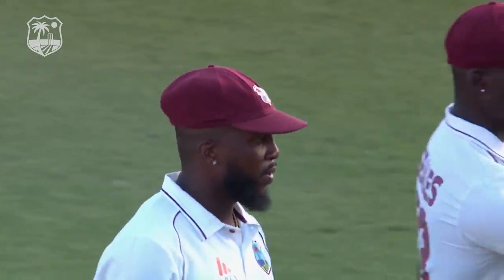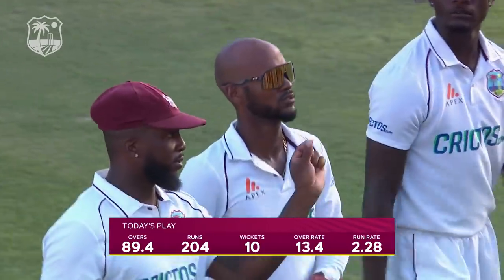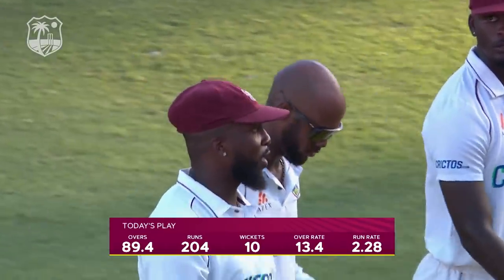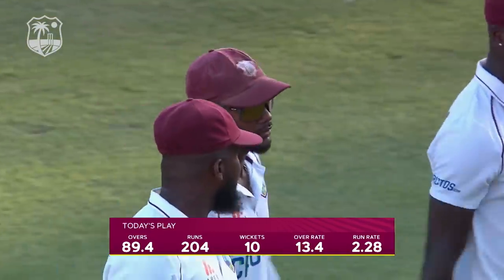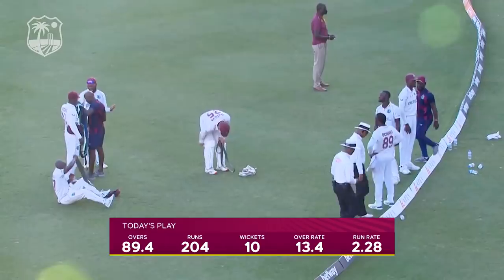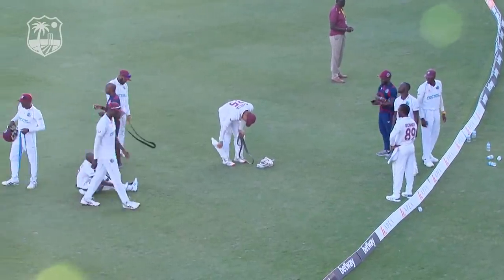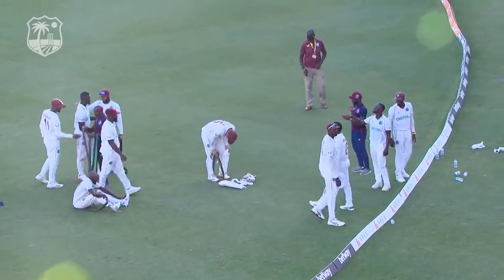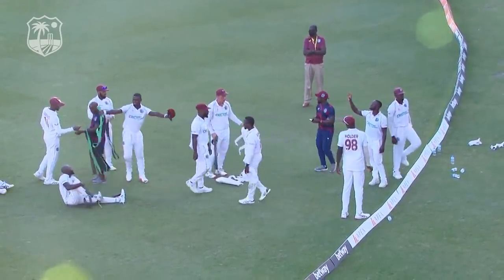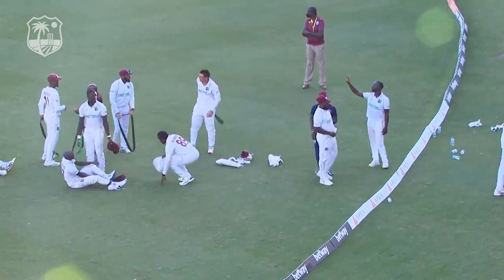They certainly played well, Leach and Mahmood. It was the longest third session for the West Indies. No fault of their bowlers, they really tried hard. And to dismiss England just at the brink of close of play is a good sign for the bowlers, who won't have to come back tomorrow and put the boots on, so that's a good sign for them.